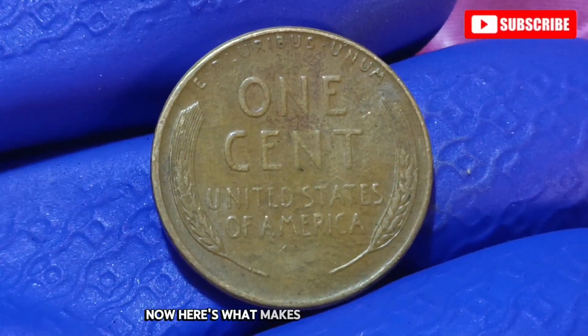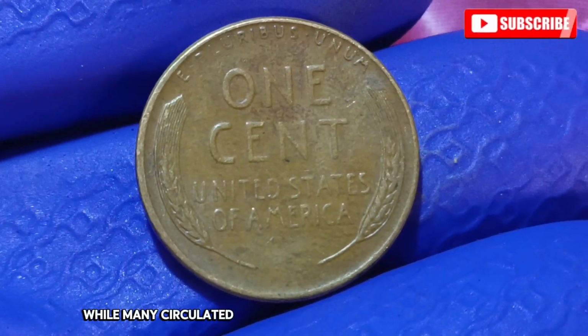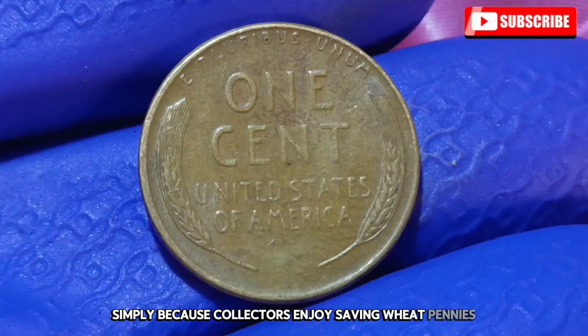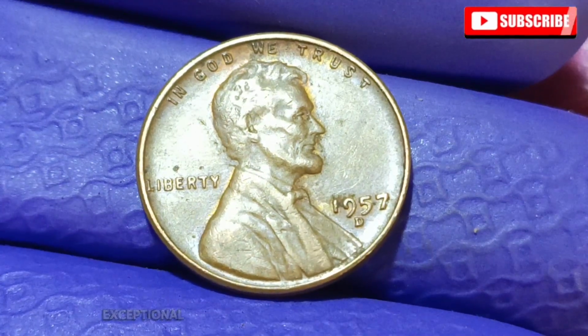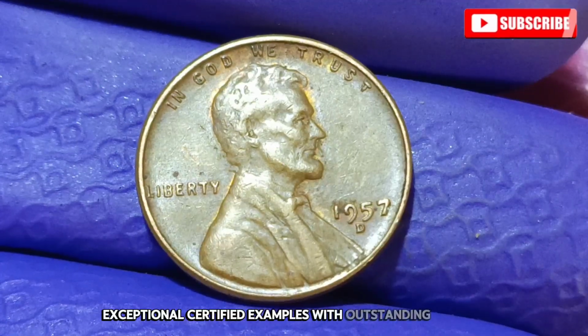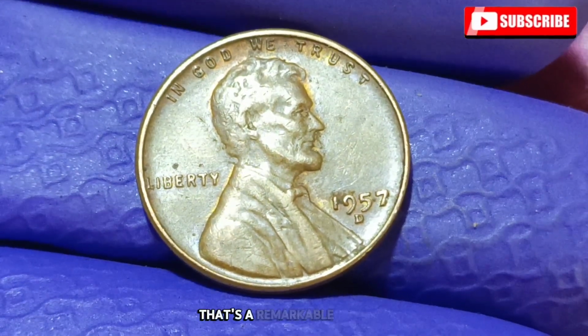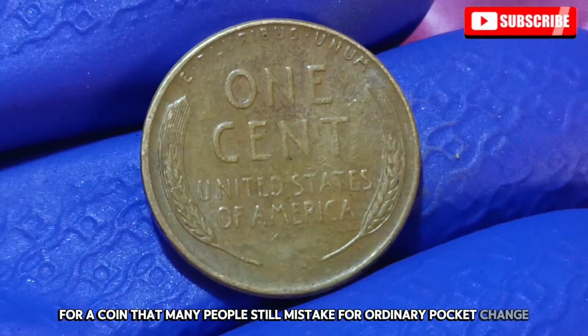Now here's what makes the 1957 D so exciting. While many circulated examples are worth more than 1 cent simply because collectors enjoy saving wheat pennies, the finest preserved coins can sell for hundreds of dollars. Exceptional certified examples with outstanding quality have even reached into the thousands at auction.